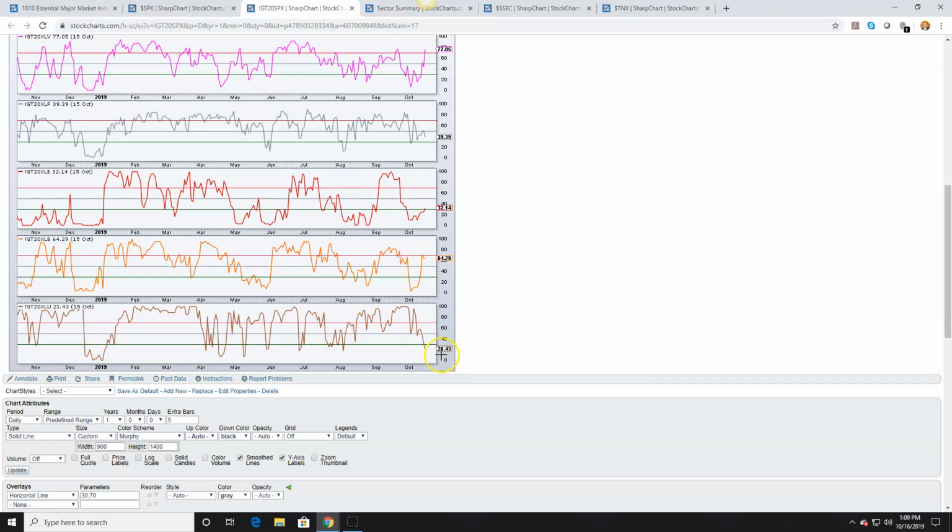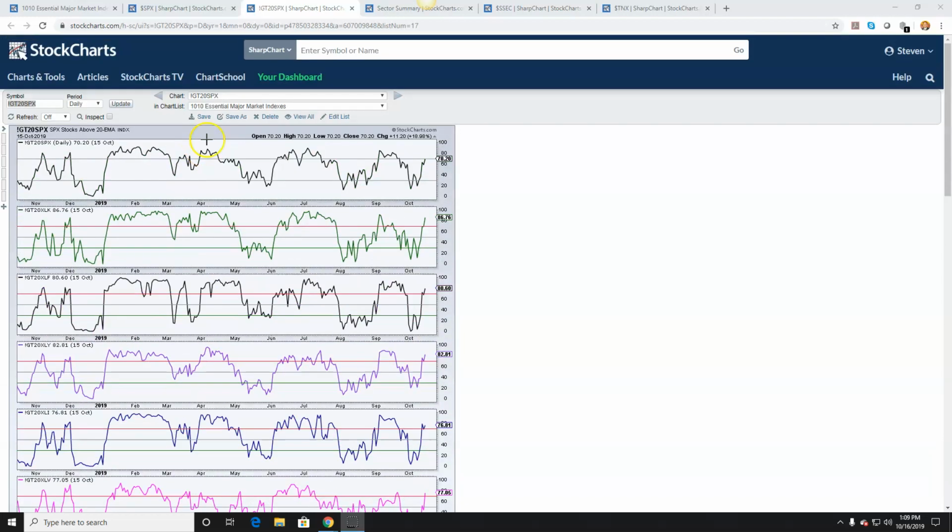And a lot of times this has to do with the fact that bond yields are bouncing, which is negative for bond prices, and bond prices are positively correlated with utilities and REITs, okay? So if bond prices are falling, utilities and REITs typically will follow suit. So that looks pretty good, right?